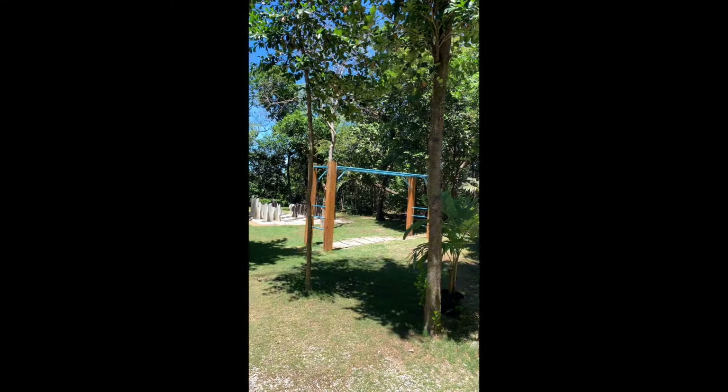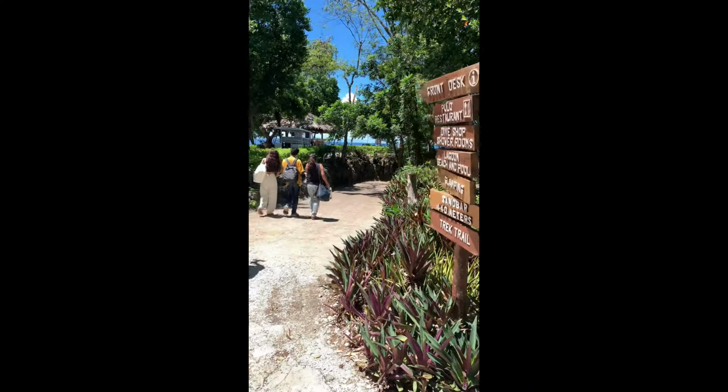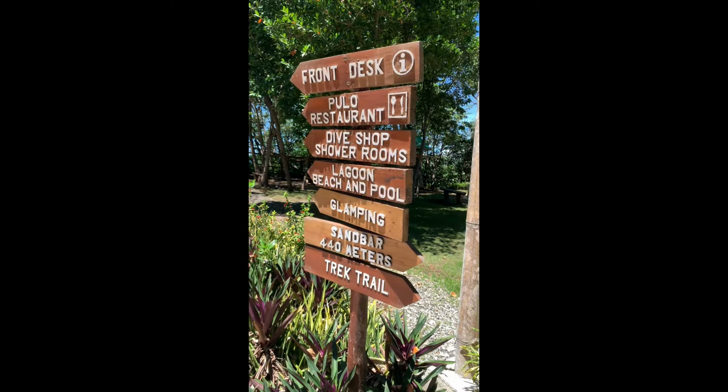This area is for the kids. They can do some games here. Chess, physical exercise, and a lot more.